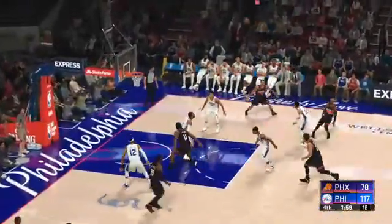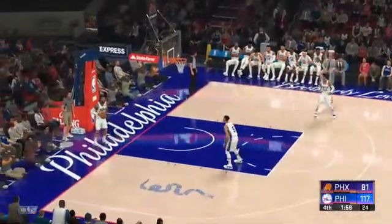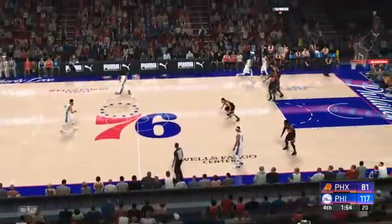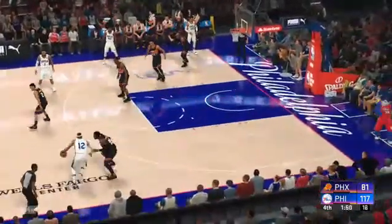Carter outside. Basket is good. The assist from Johnson. Carter's got 5 points now in the quarter. And they've got to talk to each other on D there. Miscommunication, and now he's able to make them pay. Harris outside.